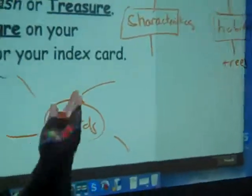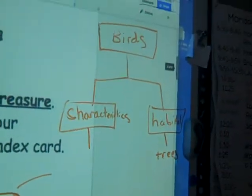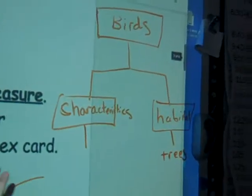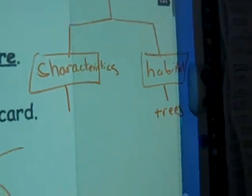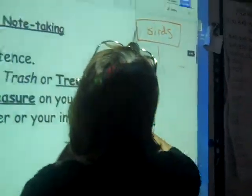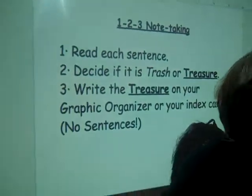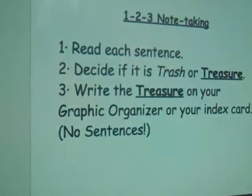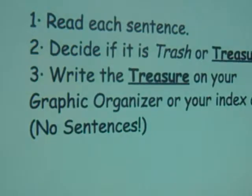So, does this look familiar to you? These things. The fancy name is graphic organizers. They're also called mind map tools. It's a way of organizing your information visually. So those are some things that, and you'll need to decide which way helps you best take notes and remember things. So here's the trash and treasure idea.